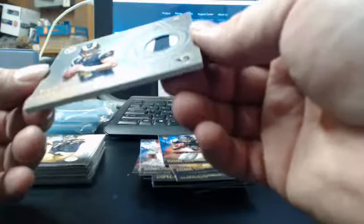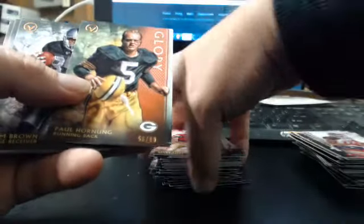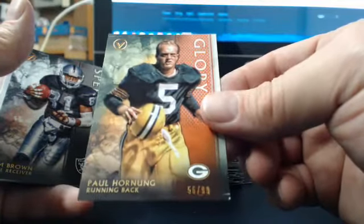Okay, Jeremy Langford for the Bears, strength parallel. Out of 800, Rashad Green, auto relic for the Jags. And then, 97 out of 99, Sean Mannion relic for the Rams. Okay, for the Buccaneers, Mike Evans. Ooh, almost went past it. Paul Hornung, old school right there for the Packers. That's glory out of 99.